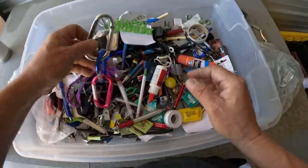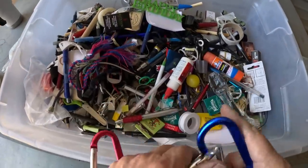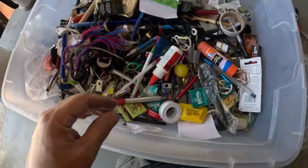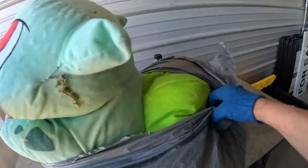All right, guys, that looks like that's about it. Look at that, there's just a few more. I will go through it carefully. I'll let you know if I find anything else that's good. Okay, there was nothing exciting in there. So let's look in this bag.